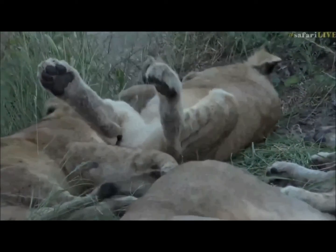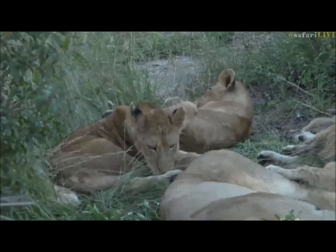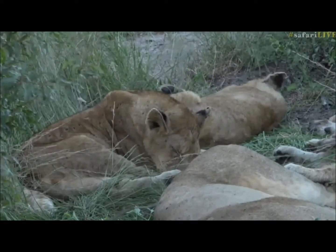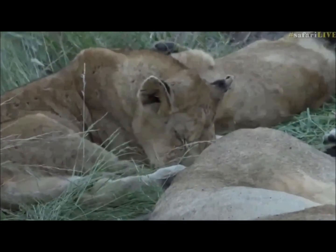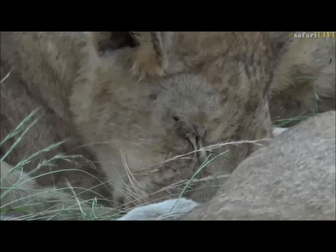So probably not. The cubs probably don't sleep as much, although when they are very small, you find that they drink and then they just pass out completely and they are almost very tired, and they tend to sleep a little bit longer than the adults do. But I don't think they sleep as deeply as the adults do, especially big male lions. Big male lions can pass out and really very little wakes them up.